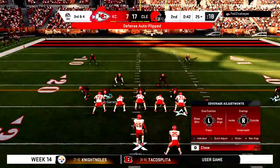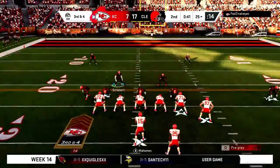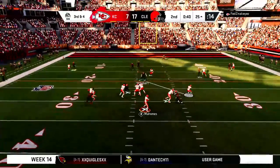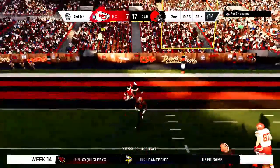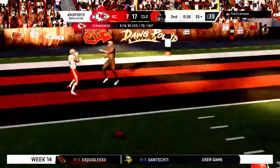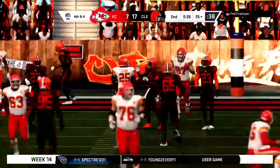And for the Browns, a nickel set here on third down. From the gun, it's Mahomes. Incomplete. He had his hands on it but couldn't pick it. But it's now 4th down.